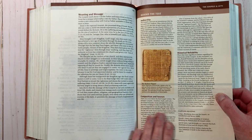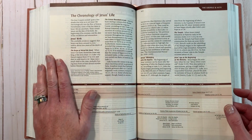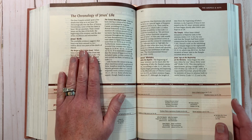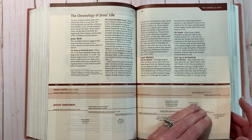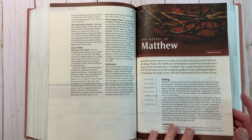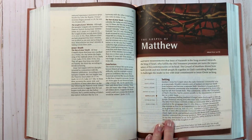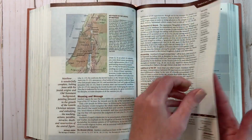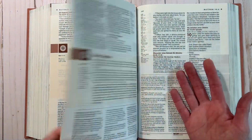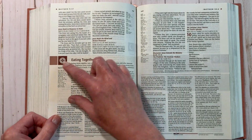And these are really interesting, just to see actual real life pictures. And this is very neat too, let me start over. Chronology of Jesus's life. I can read, I promise. Whether I can spit it out is different. And then here you start with the Gospel of Matthew. And then you have a crown of thorns. We won't go through all of these, but just to hit on the high points. And you've got these little excerpts about the genealogy of Jesus, eating together.